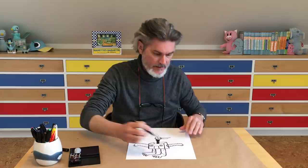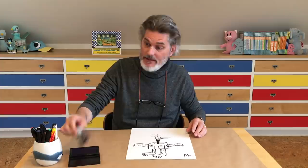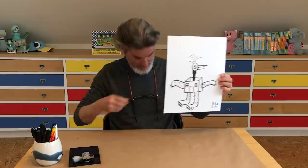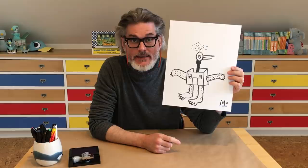Well, let me just write my name. So if I come across this drawing again, I can remember who made it. And I've forgotten the last couple days, but I'm going to stamp this so I can remember when I made it. My impossible house. You hold up your impossible house? Oh yeah. That house is barely possible. Matter of fact, I would say that some of these houses I'm looking at now are completely impossible houses.